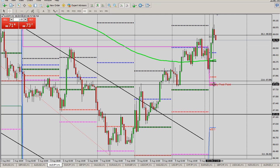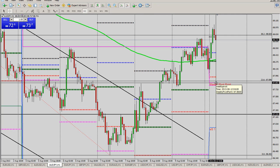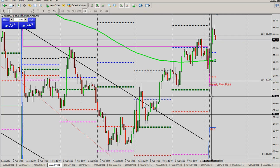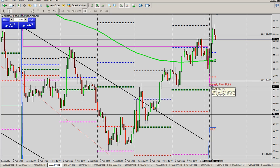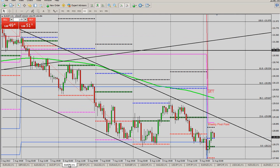We have a missed weekly pivot once again here at about 87.85, and then just below that we have a missed daily pivot from Friday at about 87.70. So those are good little areas to start attracting the downward movement, so let's be prepared for that and let's be watching for some runs down there.